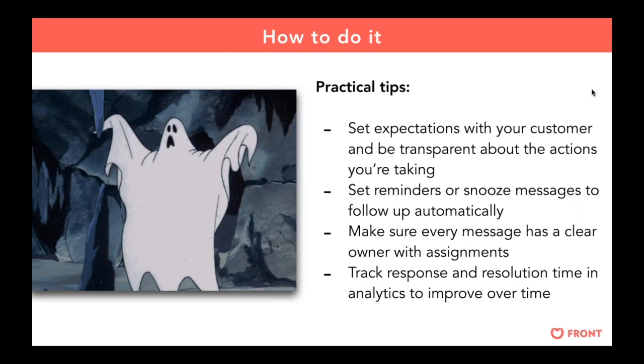Sometimes it's useful to have an autoresponder that feels personal to let your customer know when they'll first hear from you, but keep letting them know throughout the process when they'll hear from you next. A potential timeline for a full resolution is very, very powerful for them. You need to also make sure to stick to that timeline and not leave them hanging.